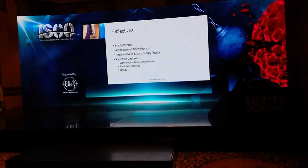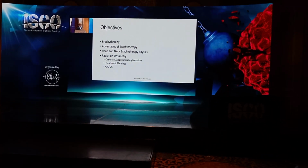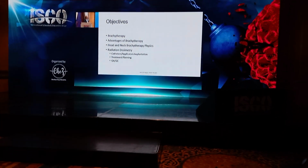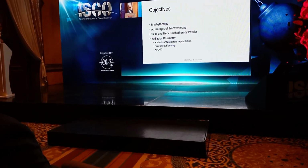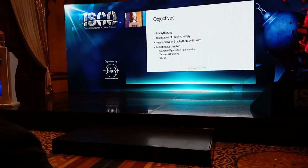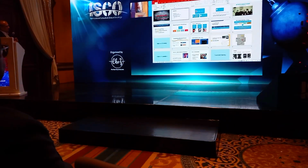Okay, these are the objectives. We're going to touch a little on what brachytherapy is, head and neck brachytherapy physics, and radiation dosimetry and other components. And hopefully, by the end of the day, I might be able to catch some attention from you regarding brachytherapy. Don't worry, it's not going to be very deep physics.